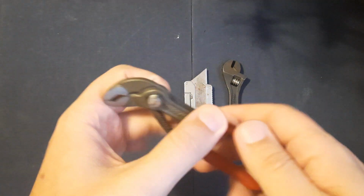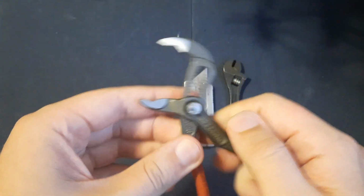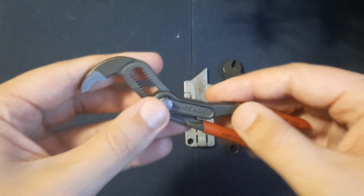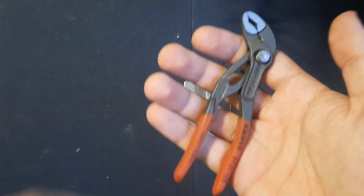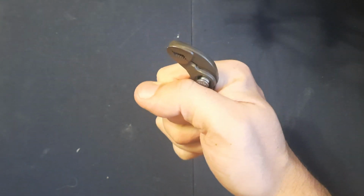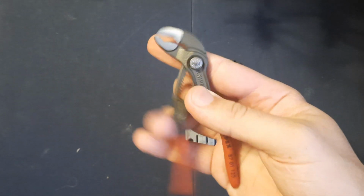What we have here are the legendary Knipex 5-inch Cobra pliers. These things are freaking awesome. You've got to get yourself one of these for like 35 bucks or whatever. It's worth the money. These things are small, pocketable. I've got big hands, so it kind of dwarfs the tool a little bit. If you've got small hands, this will be kind of a big tool for you.